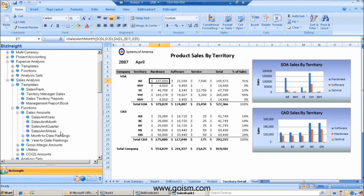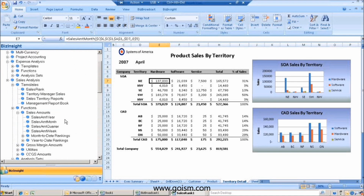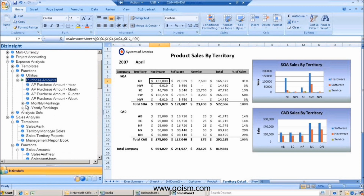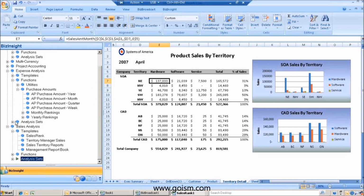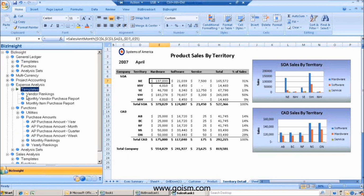For AP, it's very similar, almost exactly the same here by net module. You've got all of the same reports, purchase amounts, and then you've got all the rankings for expenses. So pretty comprehensive integrations, and again, this is all out of the box, so everything is pretty straightforward. This would probably take a demo in and of itself just to show you the functionality.